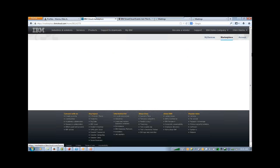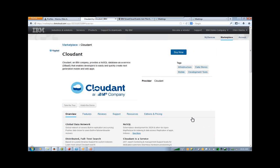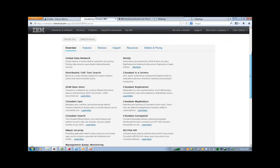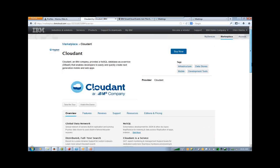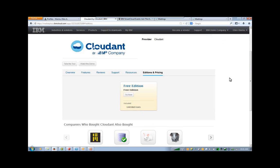And now let's say you want to look at a database service. So let's just go to a database service. Here's one right here, Cloudant. So Cloudant as a service is stood up here for people to try and buy. And there's, again, the overview of the Cloudant service. There are tags, right? Infrastructure, data store, mobile, tools. And then the try and buy edition, you can also see that there. So that's a quick overview.